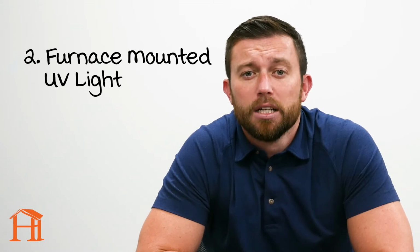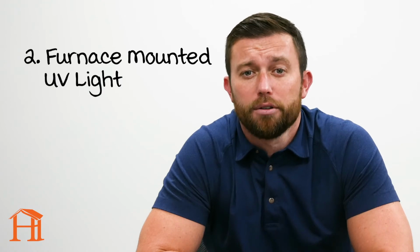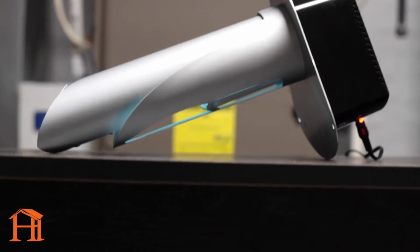Second is another year-round benefit in a furnace-mounted UV light. No one likes getting sick, and in winter, it can feel particularly miserable. Furnace-mounted UV lights come in all shapes and sizes, but they all help defend your home against illness and other common problems like mold spores.